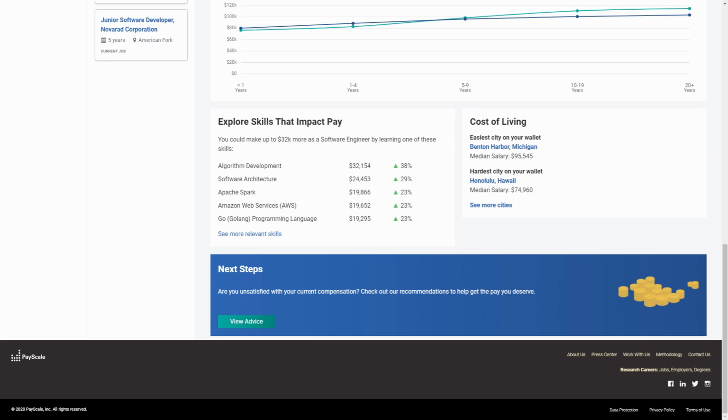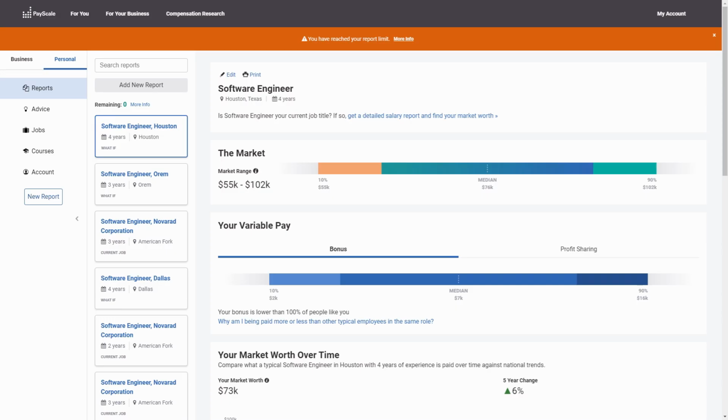And then at the very bottom, we can see something called skills that impact pay, a little bit of a breakdown of what sort of certificates or training can get us better pay. One of them that I noticed right off the bat is this AWS. I imagine an AWS certificate would fill this, and probably having a job where you use that skill, but that increases your pay by 23%. That's another $19,000 that you can be making by having that skill, having that certification, and being able to work in that space.